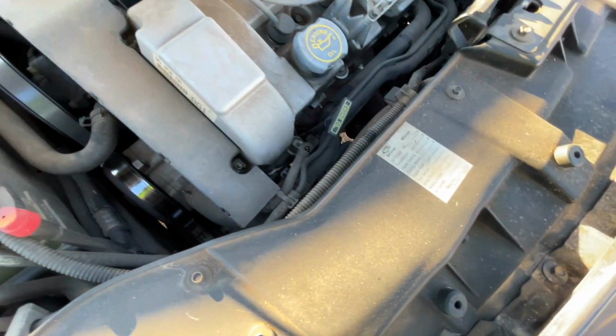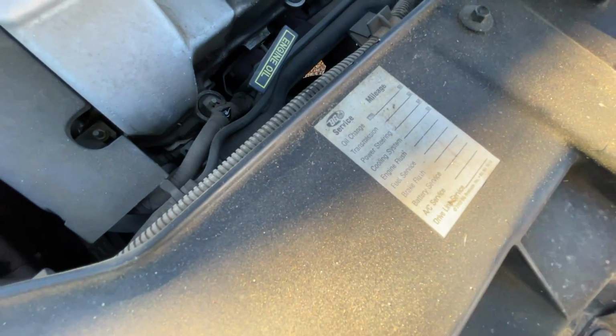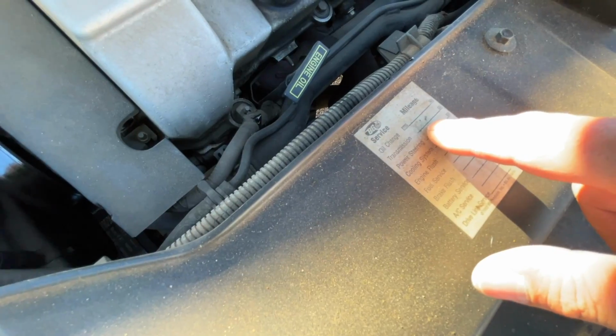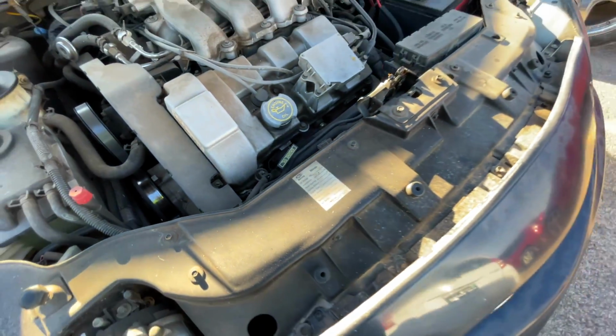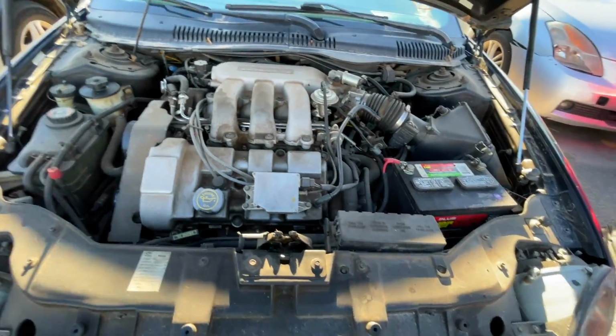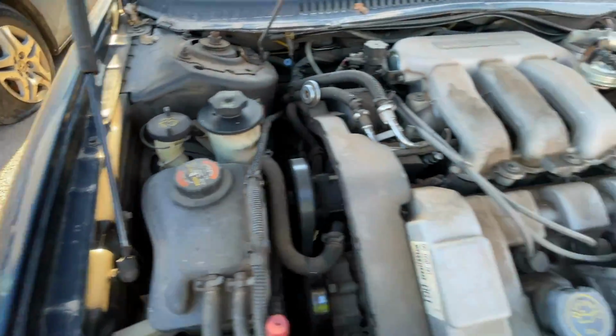Although, do we really need a Ford Taurus on the channel? I don't know. Transmission was serviced at 75. That's all I can read is 75. Power steering was also serviced. So that's good to know. You can't see down into the power steering.